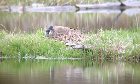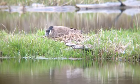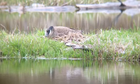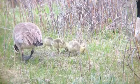Now, the sixth nest I found belongs to a Canada goose, and I was out at an active beaver pond and saw a goose incubating eggs on a nest on an island in the middle of this beaver pond. And as I was sitting there watching her, another couple of geese came out on the shoreline with the first goslings that I had been able to capture on film this year. And so there was a lot going on.